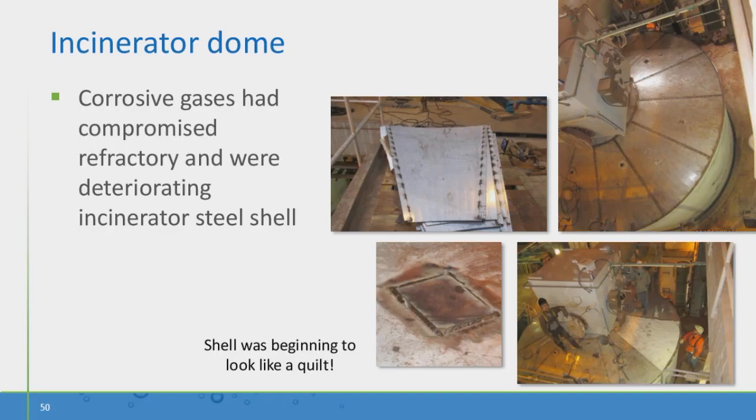These are just some pictures of the incinerator dome replacement. The lower left photo is representative of what our incinerator looked like prior to this project. It was like a quilt. We had patches of steel all over the shell of the incinerator. So these are just photos of replacing the dome with new stainless steel panels.